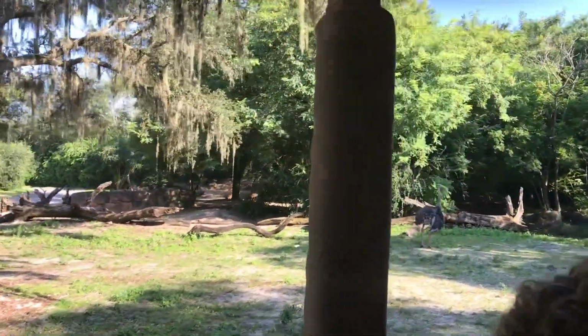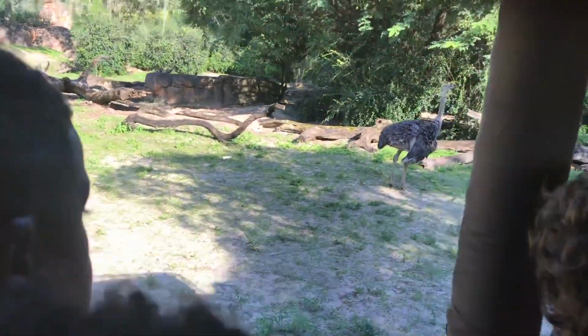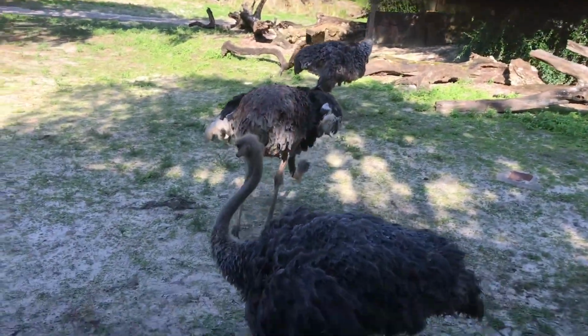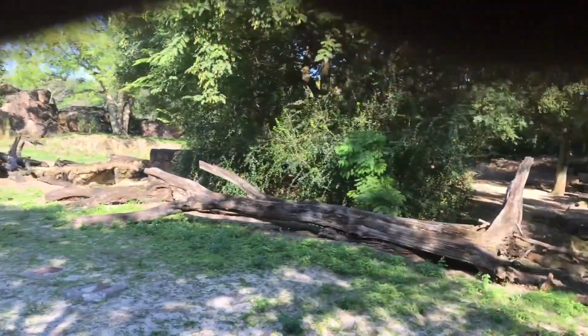Before we got to the ostriches, they're super close. The camera doesn't do it justice, so I was grabbing onto my kids because I thought one of them was going to peck at them.